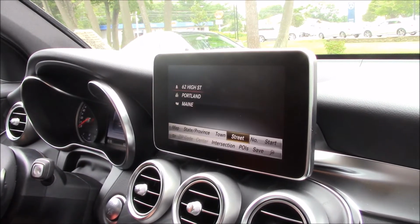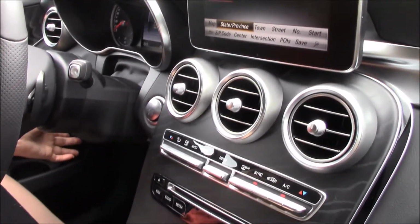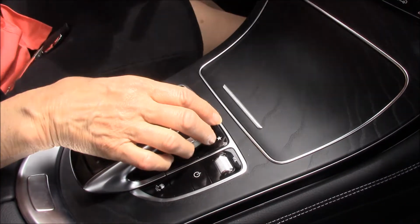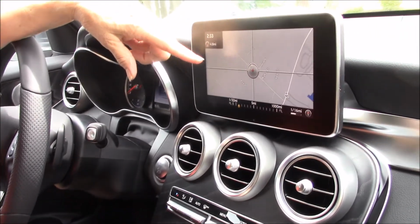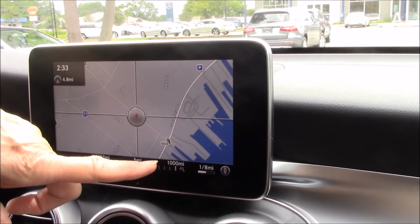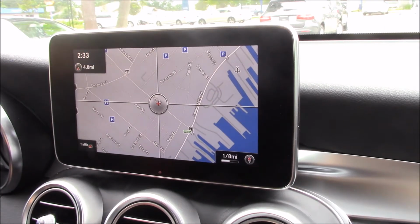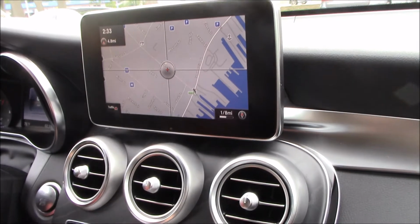No. Cancel. So now if I want to look at this place that I'm headed to that I've not been to before, I can see on the map where it is. Here's the crosshairs, but I can back it off enough to see that, oh, it's right near Commercial Street. It's right near the downtown area. So it gives me a reference point by previewing the destination.